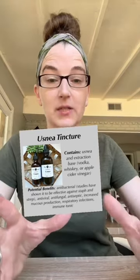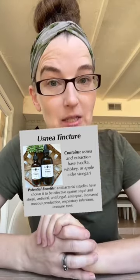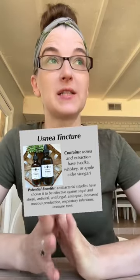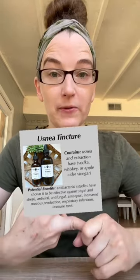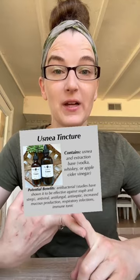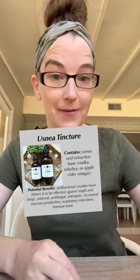And speaking of viruses, and back for the first time in months, is our powerhouse when it comes to immune system response and viruses around here, Usnea. It's antibacterial. It has also been proven to be effective against staph and strep infections in research studies. It's antiviral, and it is also antifungal.